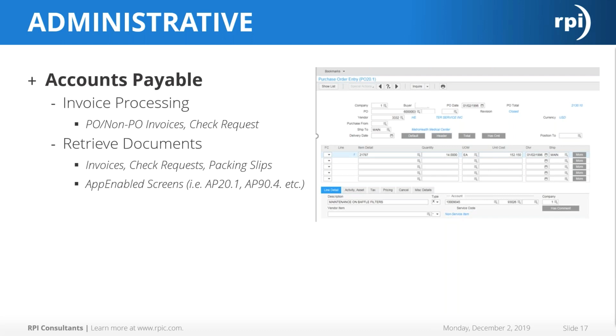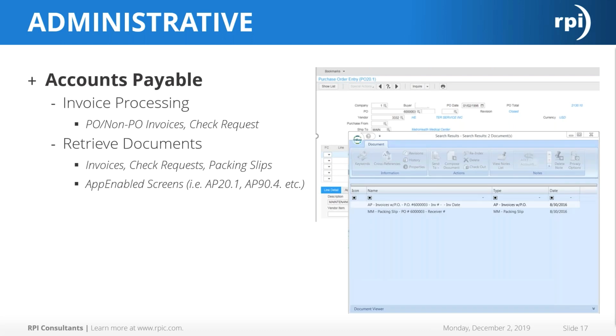When they're in the ERP system, they're able to retrieve invoices, check requests, packing slips, all again using the app-enabled screens. Some of the screens that they have Application Enabler with are AP20, AP90, MA41, MA43, MA66, PO20, and PO30. So when they are on those screens that I had previously mentioned, they are able to use certain keystrokes to then retrieve documents in their system. If it's an invoice with PO or a packing slip, everybody is able to see those that have the access to that.